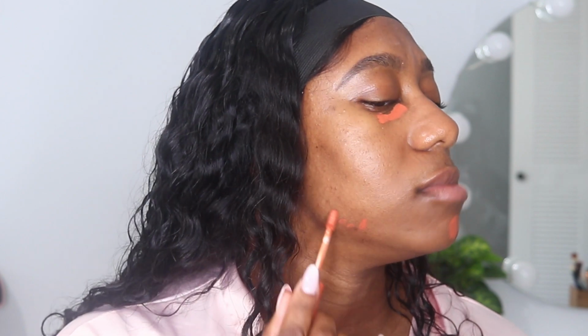I'm gonna go in with some color corrector. This has nothing to do with the whole oily skin, it's just a makeup step that I use. I'm just gonna take this e.l.f. Camo color corrector in orange. I've really been liking color correcting when applying makeup. I just feel like it's really helping balance out my dark spots, especially along the jawline.